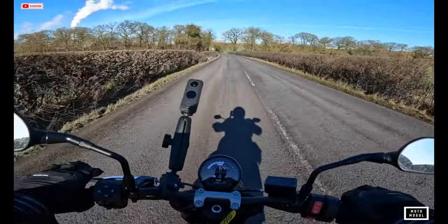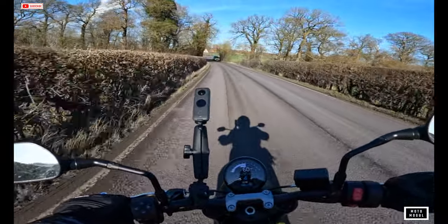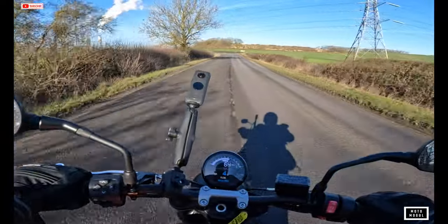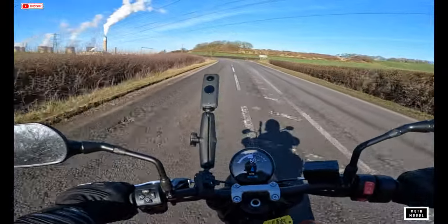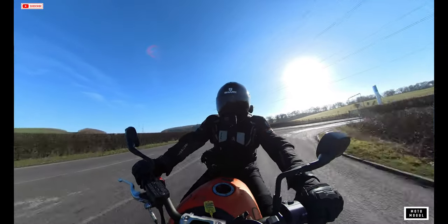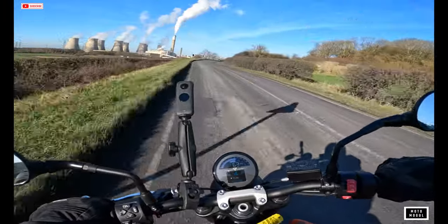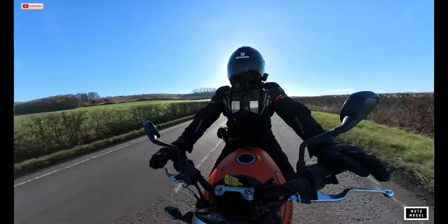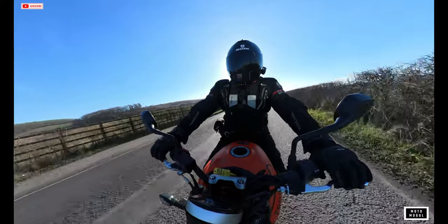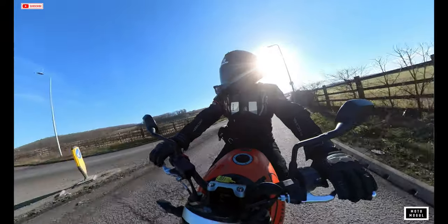I seriously thought this bike was going to run out of puff as soon as it got to high 70s, early 80s, but it doesn't. It really doesn't. And you can hold fourth gear like this for ages. Fourth gear is a fun gear. You can leave it in fourth, spank it round the twisties. Oh, jeez, what a load of fun this is.